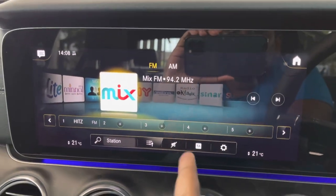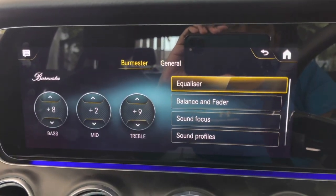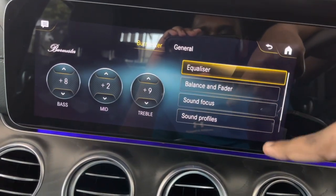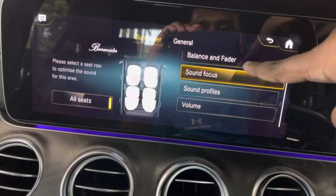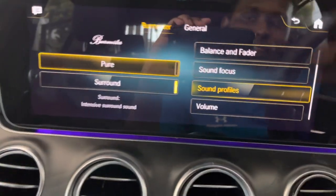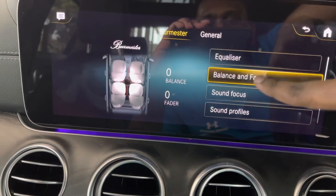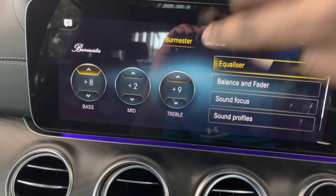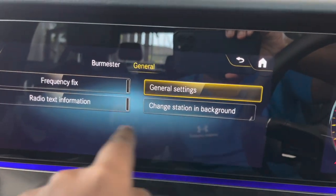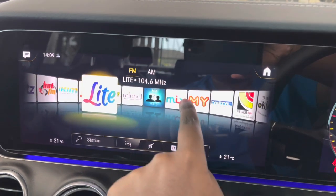You can adjust your traffic announcement, mute it, go through your radio settings. As you can see, you can adjust your Burmester equalizer, your bass, mid, treble, equalizer settings, balance and fader, sound focus, even sound profiles and your volume settings. Sound profiles, you can adjust pure and surround sound. Currently we are in surround sound, so therefore it sounds very nice. Sound focus, balance fader, you can adjust, and then your equalizer, your general settings. Let me just show you general settings. In General, you can adjust your frequency fix, radio text information, and change your station background.